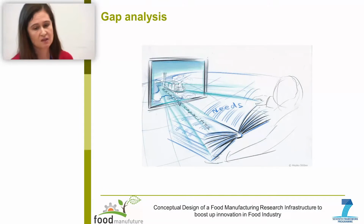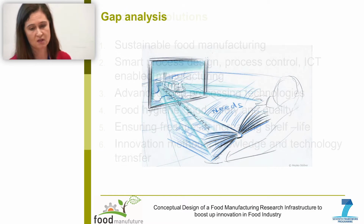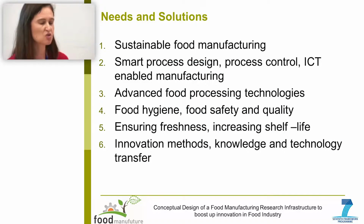So, as I said before, we did this gap analysis to look at capacities and needs. And I will just give you some examples of things that we got. And there is a very large material of information regarding this mapping that is available on the web page if you want. But this is just some things that we found out, like sustainable food production: how you can take decisions regarding what kind of technologies are available is missing.